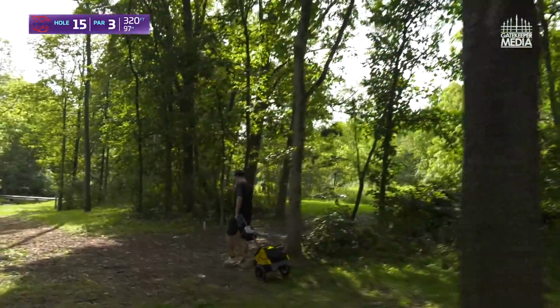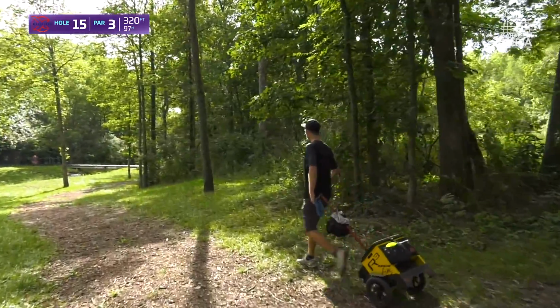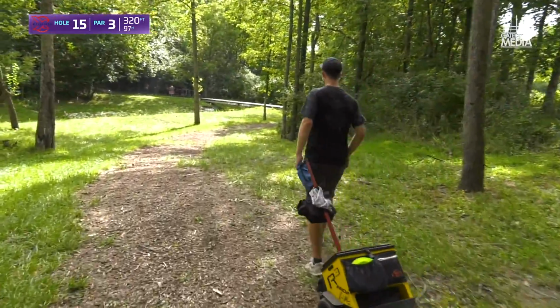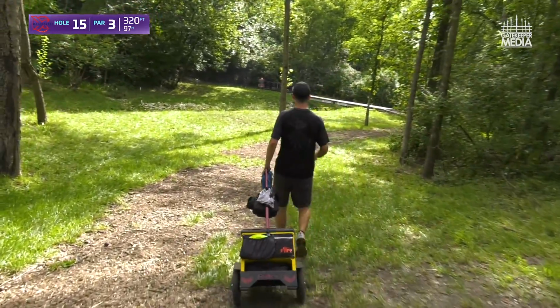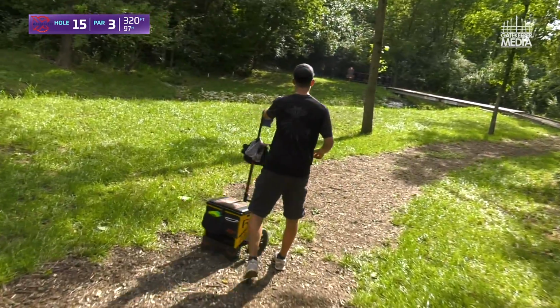I'm right between a Pig and a Firebird on this hole. Sometimes, depending on the situation, if it's windy or if the conditions are tough, I may lay up short here and just play for the 3. But today's pretty calm conditions, and the green is really long grass, so you're not going to get a crazy skip or anything, so that's really good.